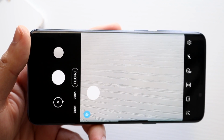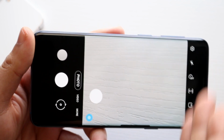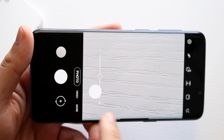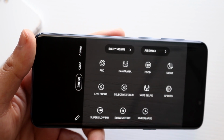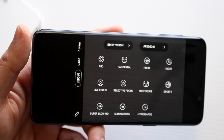Now you have the ability of shooting 4K at 60 on the back. You only have the ability of doing 1440p at 30 frames per second on the front. So it is quite a bit outdated. You still have quite a few features built in. I mean, you have photo mode, video mode. You have a lot of things under more as well, which is always so good to see. You have panorama mode. You have lots of different things, live focus, which is really cool. But this is definitely kind of an outdated camera, to be honest, nowadays.